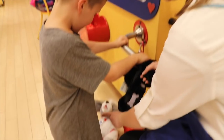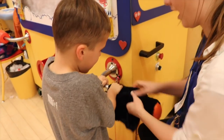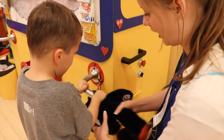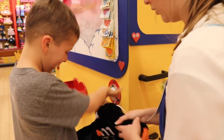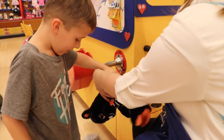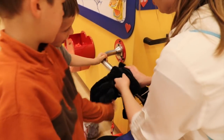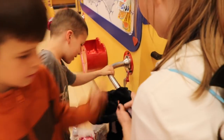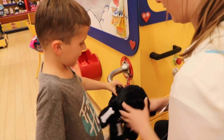Can I have you step back just a little bit? Okay, ready? Go ahead and step on that pedal. Okay, and I have to move this around, so I'm going to have you move your hand a little bit, okay? Good job. We're getting all stuffed with love. How awesome is that? Can I have you move your hand just for a second? There you go. He's getting all fluffed up. I'll get his head all stuffed.